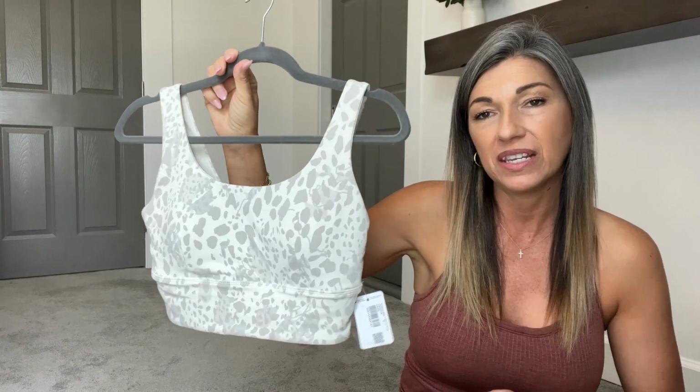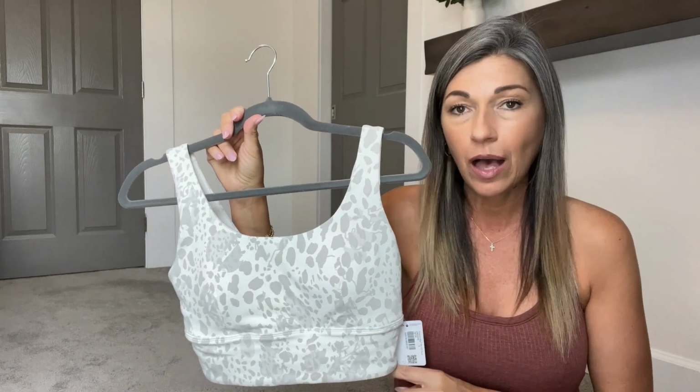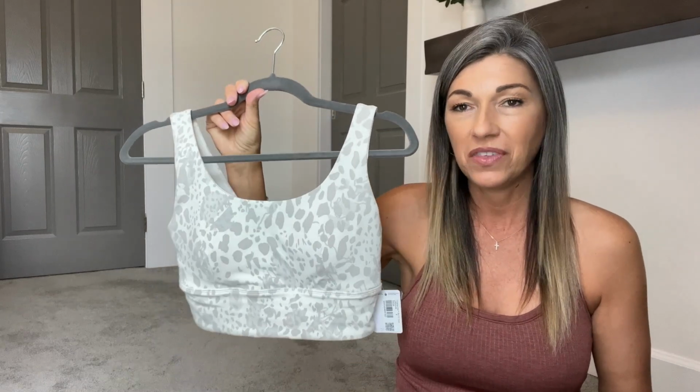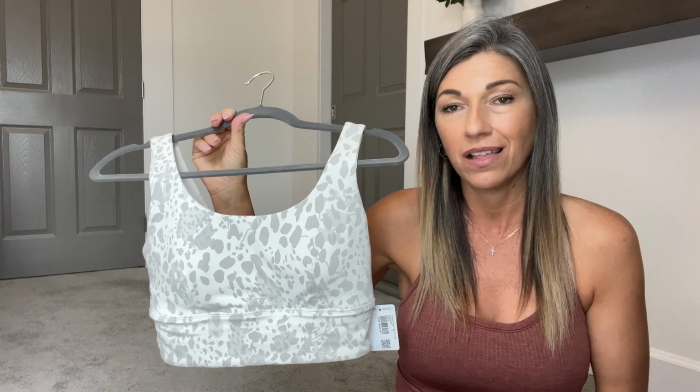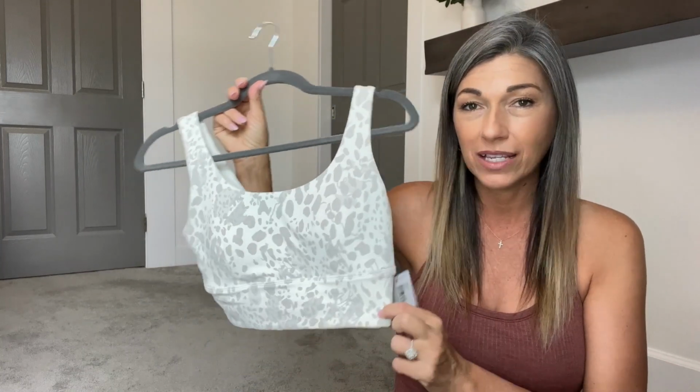Let's get started. Okay, so the first thing that I picked up is the Align bra, the C to D cup Align bra. And I picked it up in this white cheetah pattern, which if you've seen my previous hauls, you know I picked up a top in the Align full length, waist length top in this pattern. And also I do have the Align leggings in this pattern. I really like this pattern as like a winter white sort of pattern.